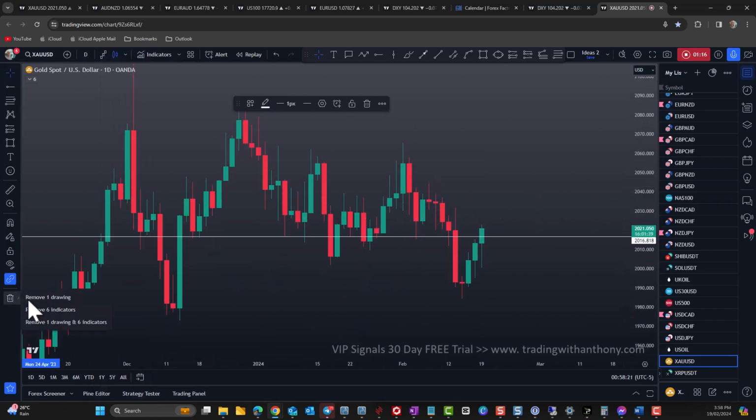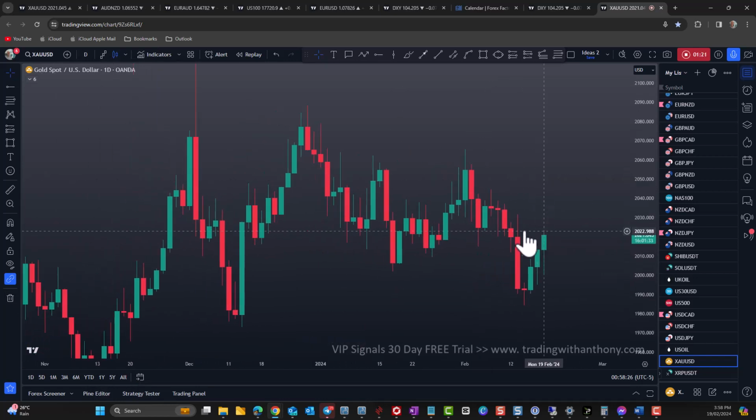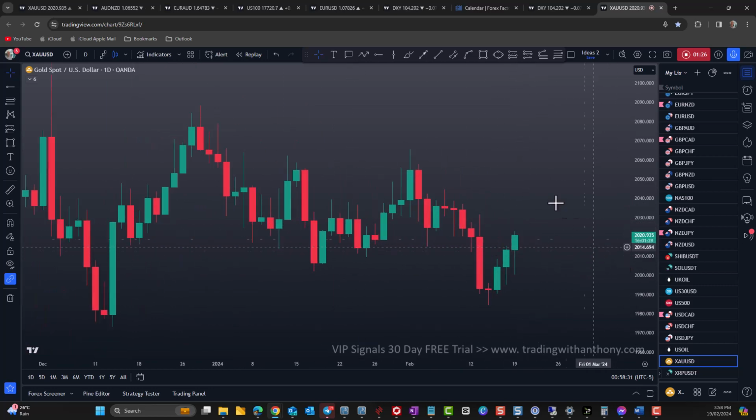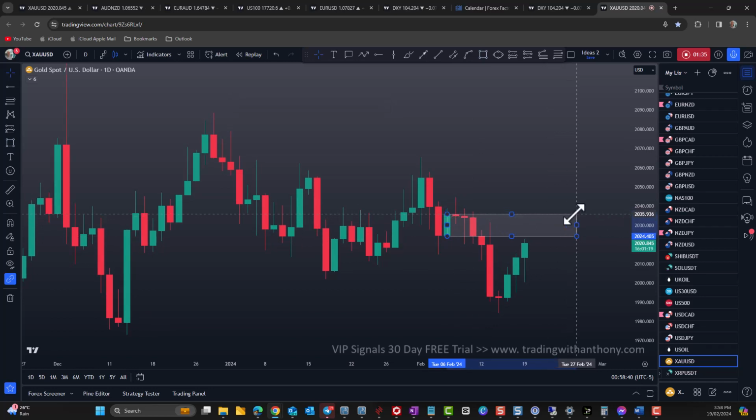All right, on the daily, this is traded back into a weekly resistance, as you can see through here. Now you want to be a little bit careful. I'm thinking we could see a little bit more upside. Let's just have a look at this. See this green candle here? If I pick up the candle body, this is a distribution candle.